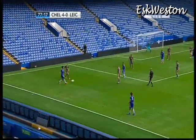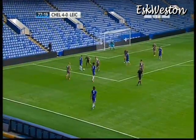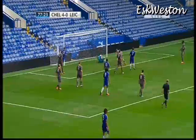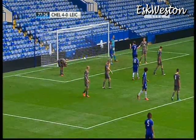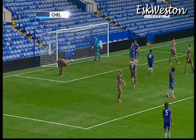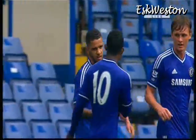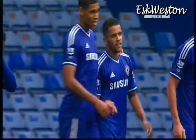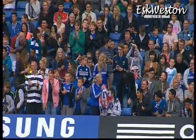To aim for in the middle, goes to Clifford. Clifford has found a way through, and Swift makes it five. Chelsea have another, and John Swift, the midfielder, getting his name on the score sheet. He's come close a couple of times. He now does get his goal, and it's Chelsea 5, Leicester 0.